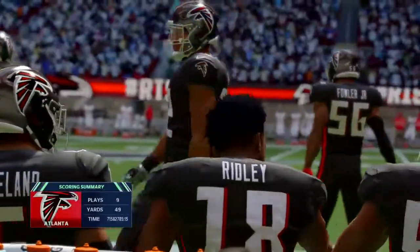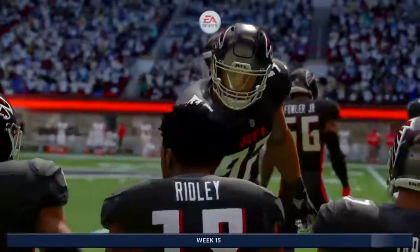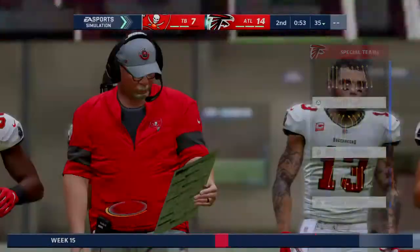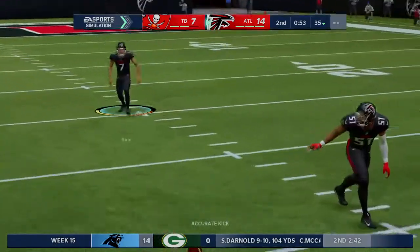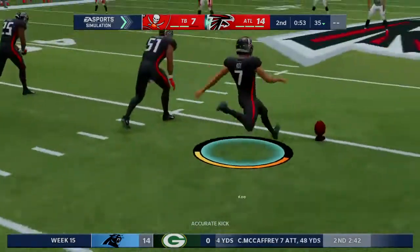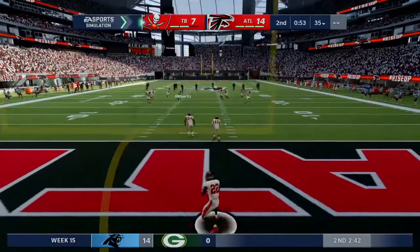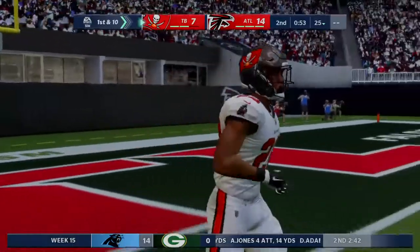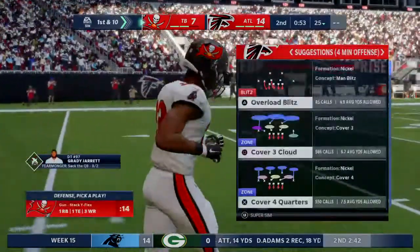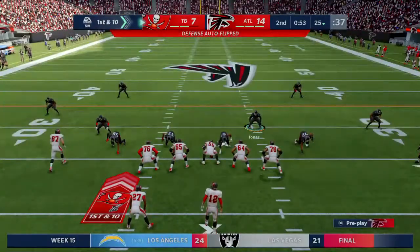So that drive consumes 9 plays all told. And the end result, an Atlanta touchdown. Younghoe Koo to kick off. Following the touchdown, here's Koo to kick off. Fielded near the back of the end zone. And this will not be returned. It'll come out to the 25. 25-yard line. The Bucs offense set to begin their next possession.